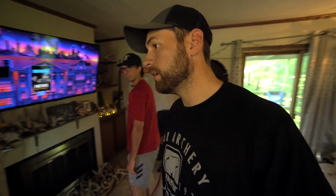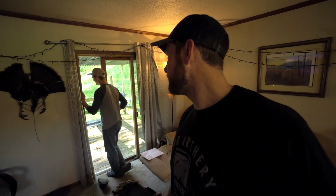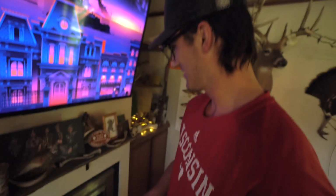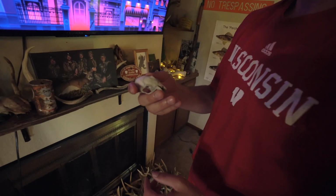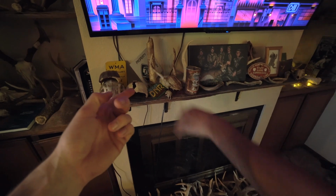Oh, I got a mantle piece. I would hope after all that. Every time you go on a road trip, you gotta come home with a mantle piece. That's one of the coolest ones. What do you think that is? Squirrel skull? I don't know. Or is it too big? I think it's a squirrel skull. Got some turtle shells. I think you gotta be careful where you take those from. They're illegal to take in some states.